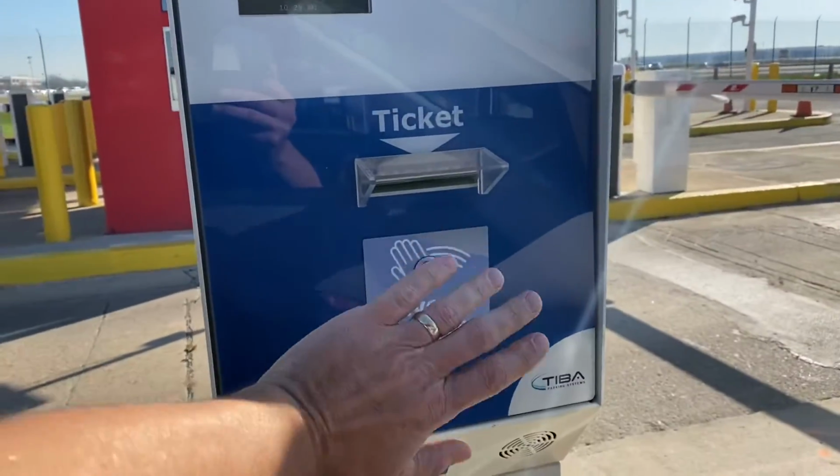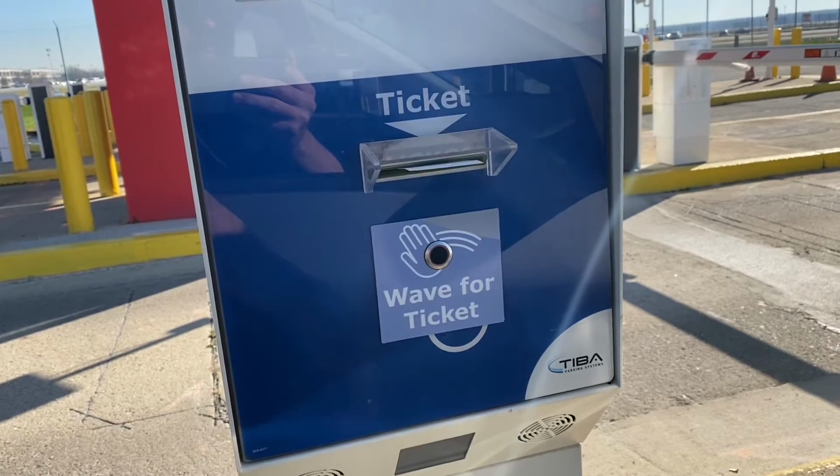Sensor for ticket. Welcome. Please take your ticket.